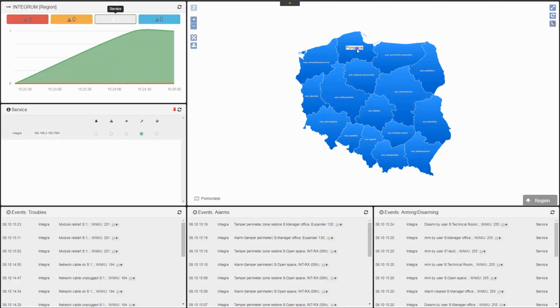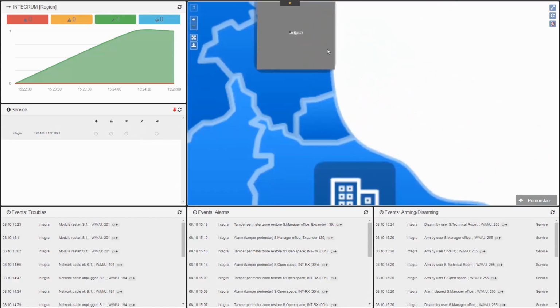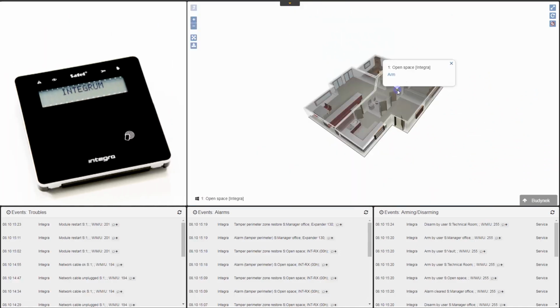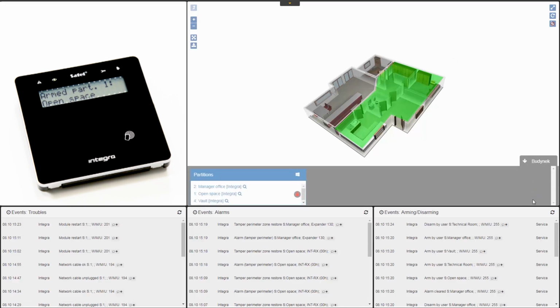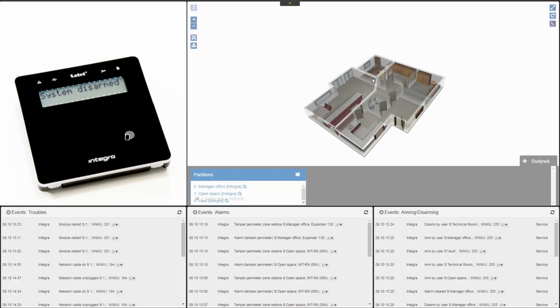The Map panel displays the premises on background raster and defines connections between maps, for example, Poland, Pomerania, Office. The current status of each premises is visualized by appropriate color. Additionally, clicking on a premises will open the context menu, which displays the name and available actions. In this example, the system is armed and the INTKLFR keypad showing real action on the premises is presented. The map opens a two-way connection with the server, which provides practically instant information about any change in the premises status. In the example, the partition was disarmed by presenting the access card to the keypad.